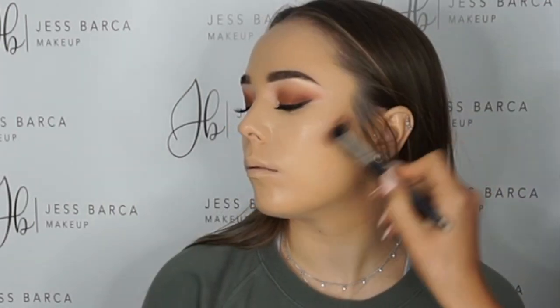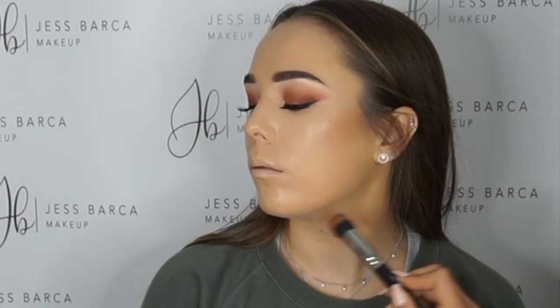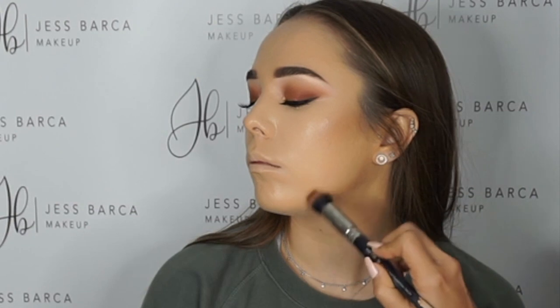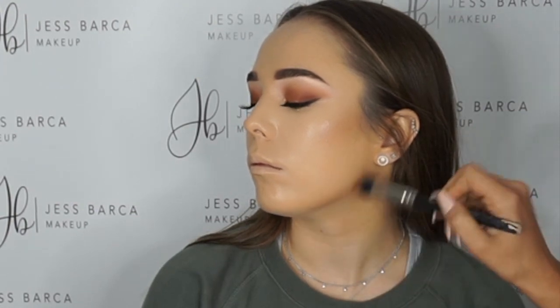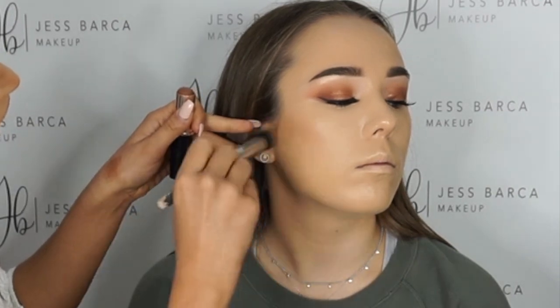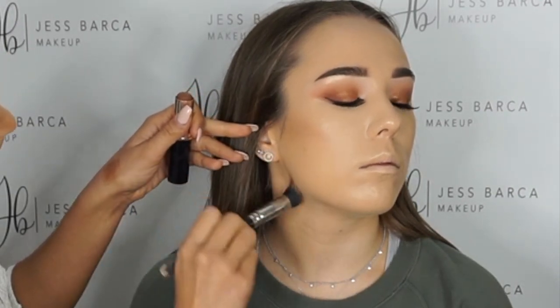The NARS concealer at the moment is my favourite. I just find the coverage and it works really well on all skin types. I even use this brush on my clients just to really blend out that contour, and I used the MAC, oh no I didn't, I used the Anastasia Beverly Hills because I can see it in my hand.